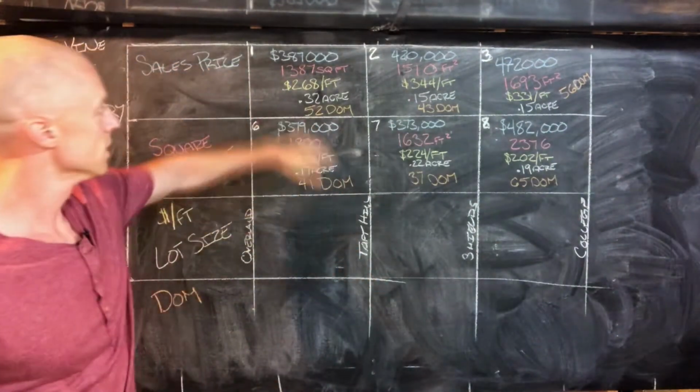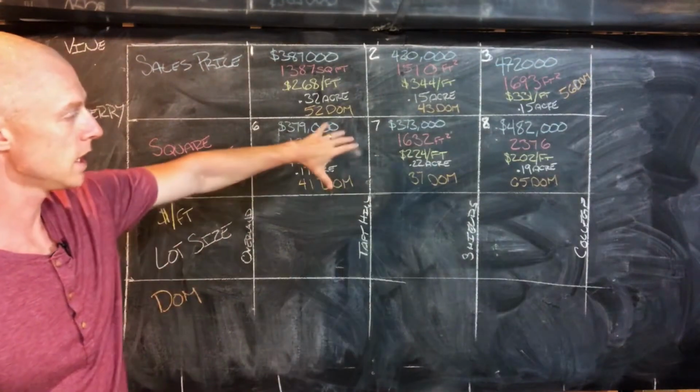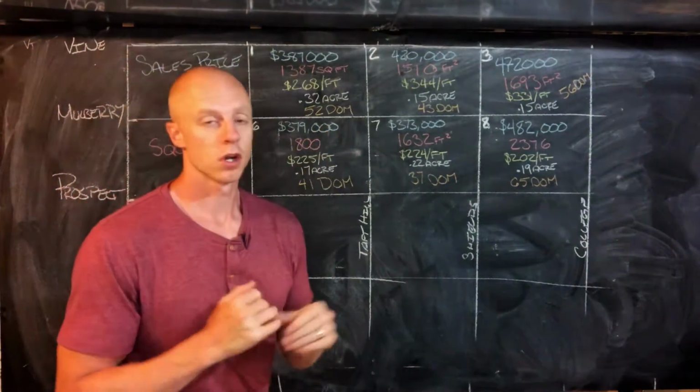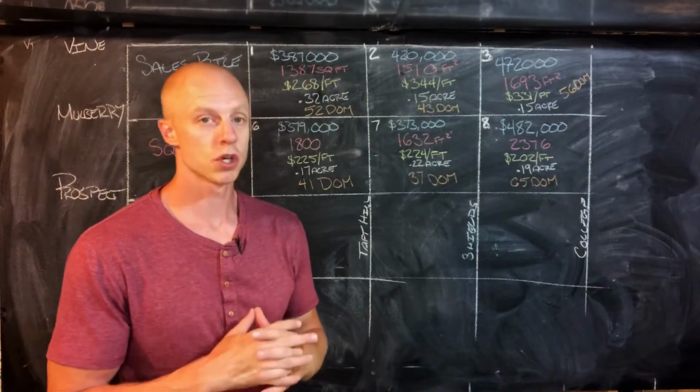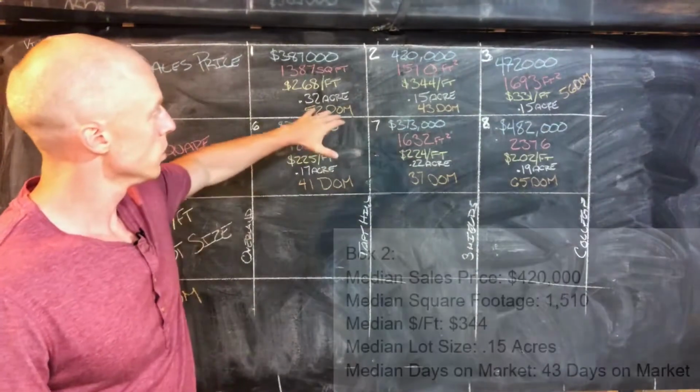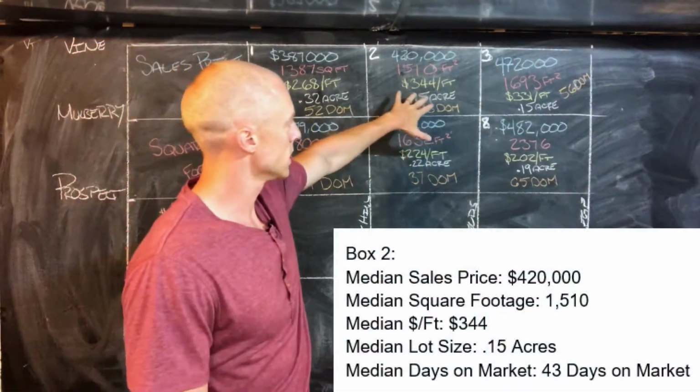But as you can see, 52 days on market. Everything here is going to be less than 65 days on market. Fort Collins obviously is still an extremely strong market with as low as 37 days on market. So, jumping over, we're getting into our downtown area.